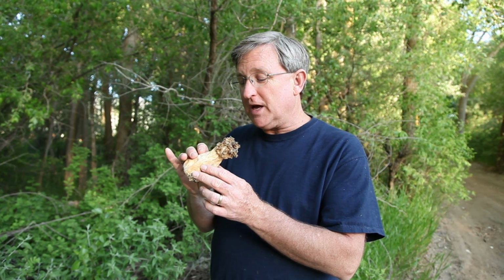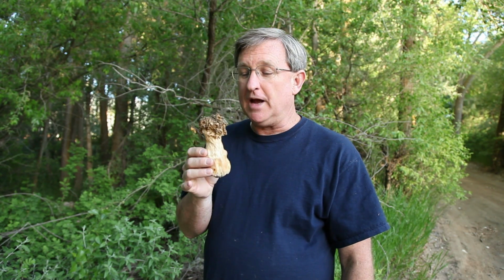So that's very exciting. Well, we had a great time out here this evening. Hunting around, we found at least a half dozen or more different species of mushrooms, along with this guy right here. Unfortunately, it wasn't fresh, because as you know, fresh is best.